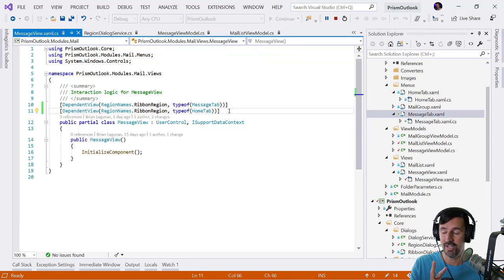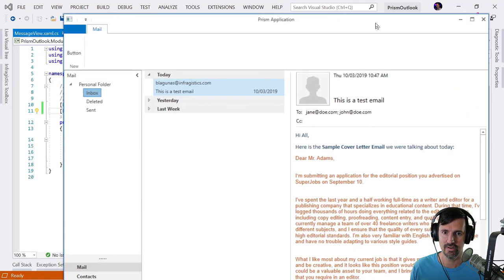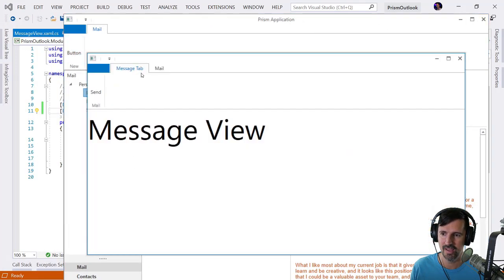Okay, now we should see two tabs. So here's our window. I'm going to show this dialog. Bam! Two tabs. And because each tab implements an ISupportDataContext interface, this is our message view. So the view model for that view is set as the data context for this tab. Both these tabs' data contexts are calling commands that exist on the message view model.